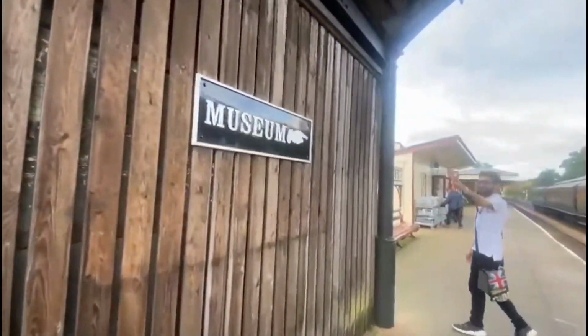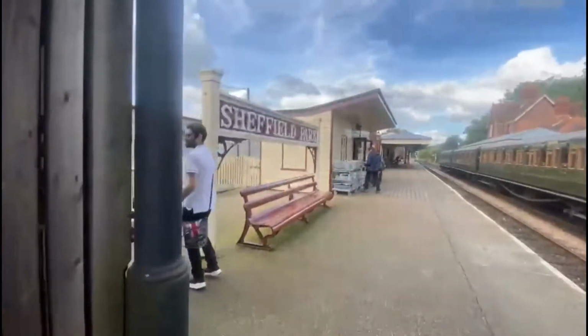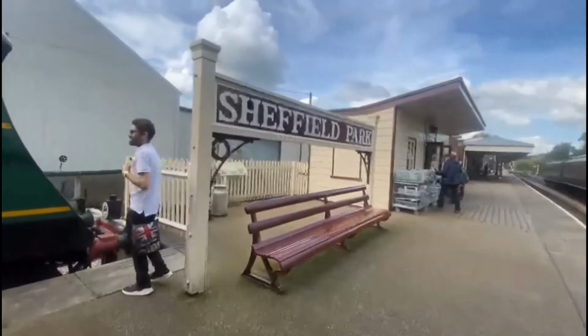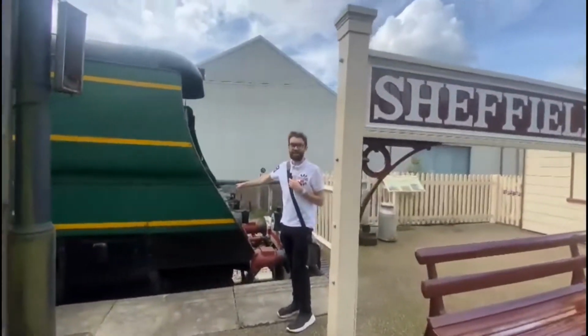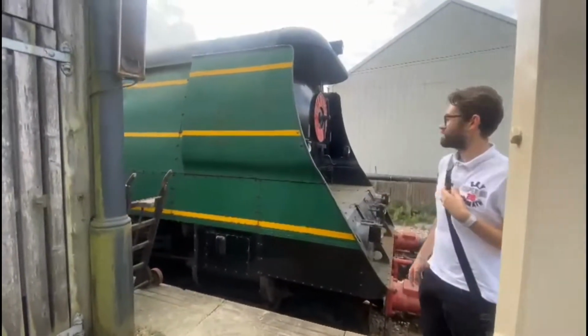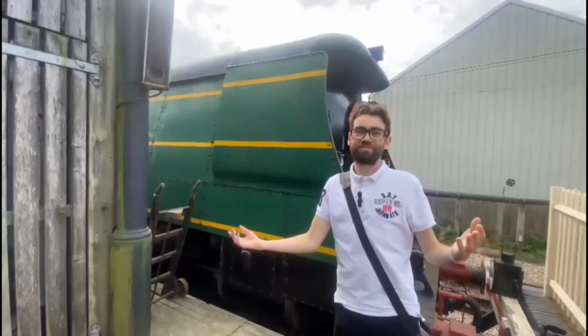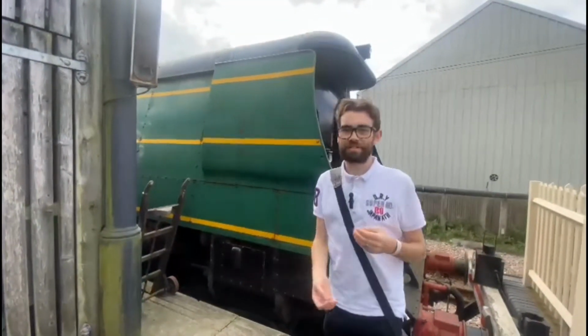As you can notice, nice little sign for the museum. I love it. So this is Blackmore Vale, and it would have probably done the London to Brighton line, usually the Golden Arrow service, or the Pullman class, which I'll never afford because I am poor as anything.